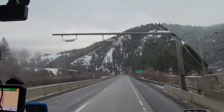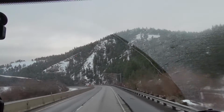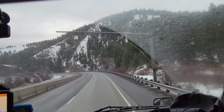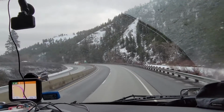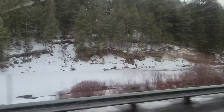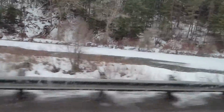There may or may not be some obnoxious beeping. If there is, well, you'll just get to enjoy it with us. No beeping. They're closed. All right. This is a weigh station. They make sure our weights are legal, make sure that we're not driving unsafe.